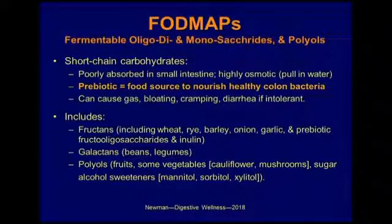Have any of you heard this term FODMAPs? Okay, somebody says, oh yeah. So you can all say this together with me. Fermentable, oligo, di, and monosaccharides and polyols. Okay, that's why we call them FODMAPs.